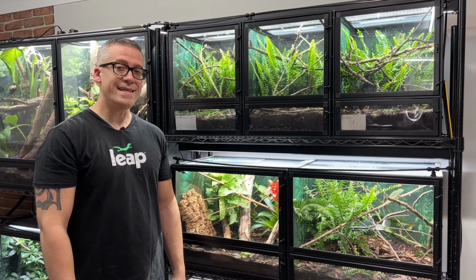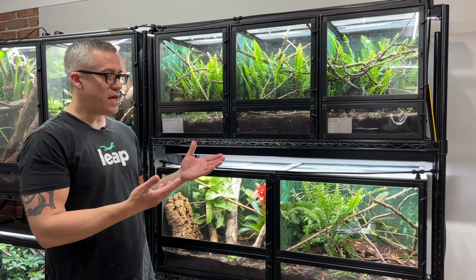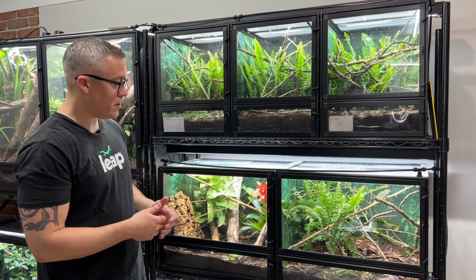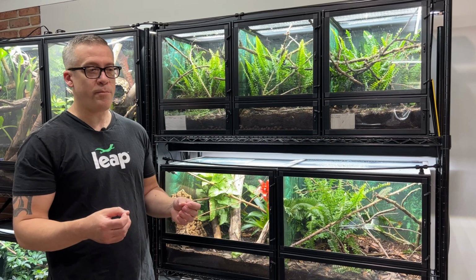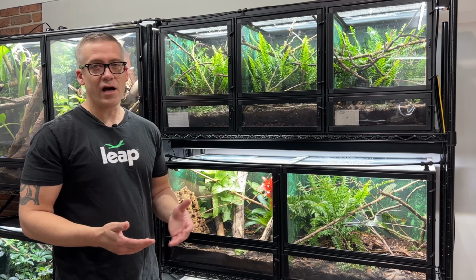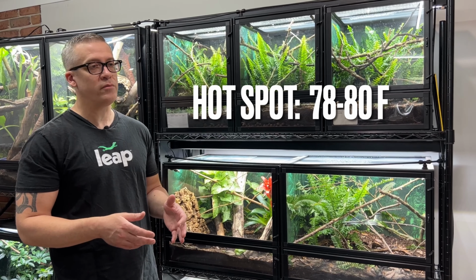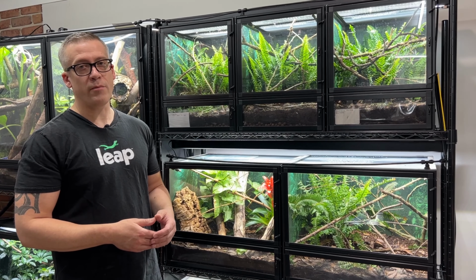Parameter 3 is heat. One of the easiest things about gargoyle geckos is they usually don't require any supplemental heat beyond the daylight and UV lighting that we provide them. They don't really need an extra basking bulb unless your house is very cold. In general, you want to shoot for a hot spot of around 78 to 80 degrees. If it gets slightly more than that, it's no problem. But you do want to avoid very warm temperatures with these animals.